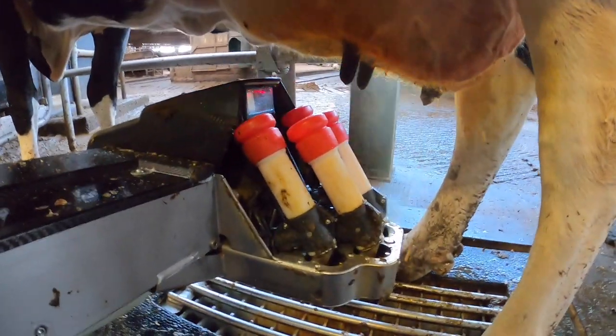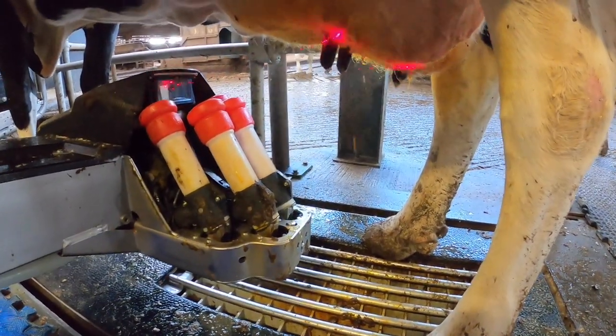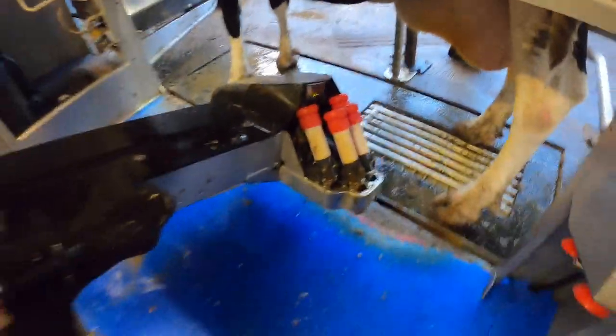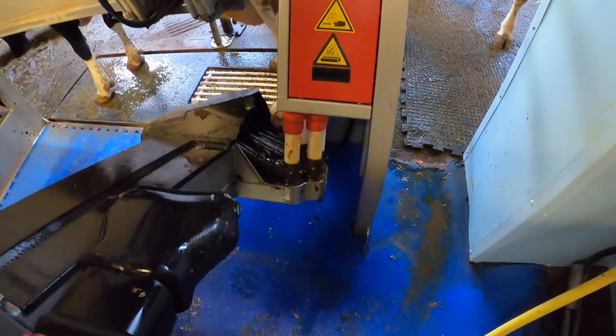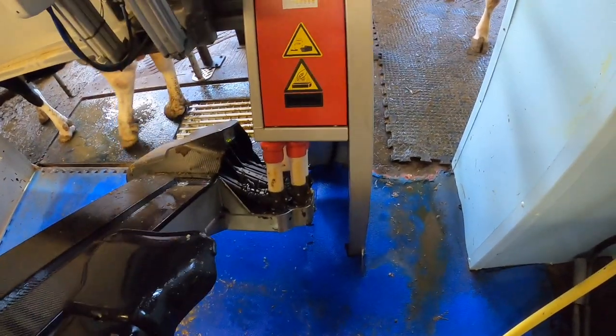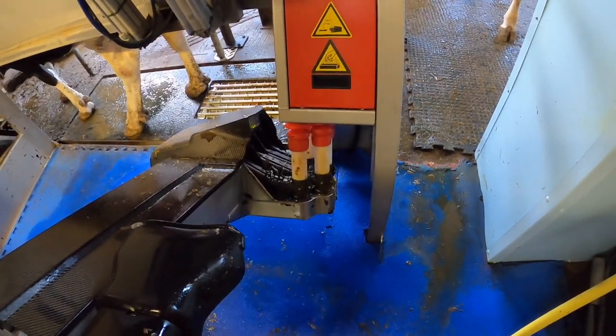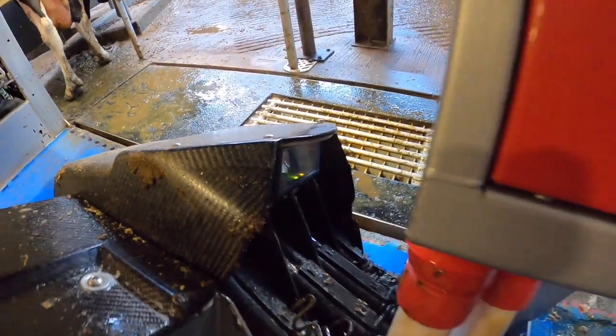Disinfection on every quarter twice, just to make sure there's good coverage. So that's that, and the robot's going to come out. The brushes are going to dry off, and then it's going to do a quick little wash to make sure there's no dirty stuff on the teats. On the liner, teat liners for Max Cow. So there's the water. It's also good and clean on the laser.